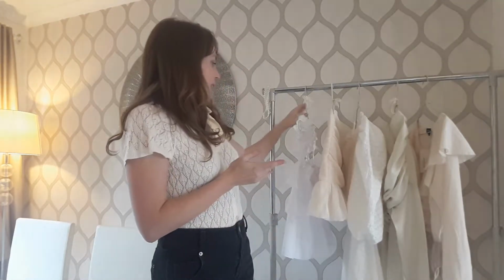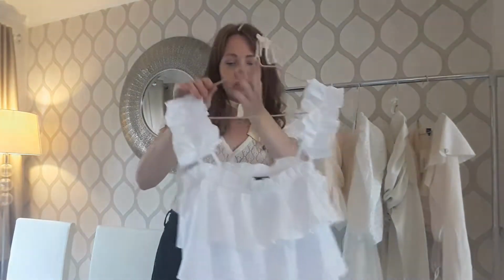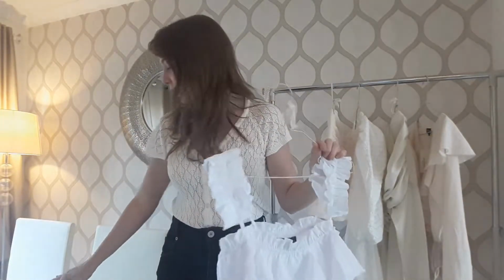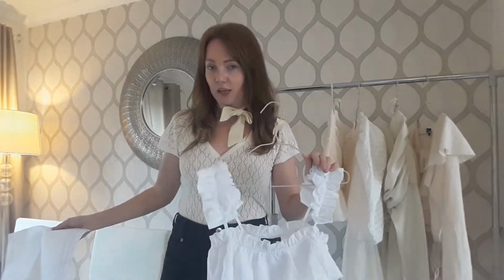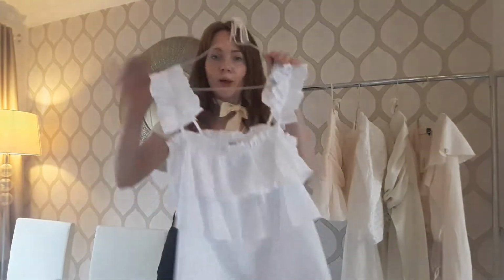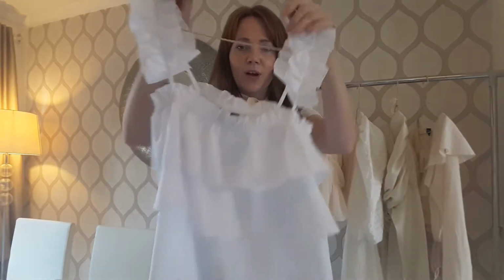So the first item is from the High Summer collection, which is this gorgeous little ruffle top. It is called, sorry, I've had to write down the names and the prices just so I'm giving the right information, but where I can, I will link them down below. This is the Say My Name ruffle top, £25, and it's such a cute little playful top.